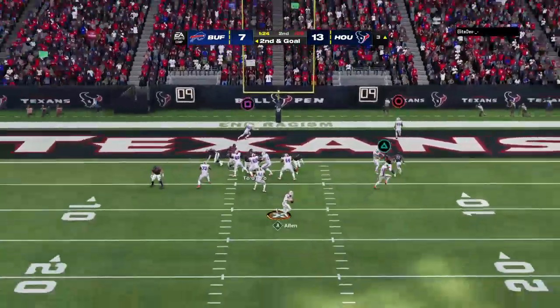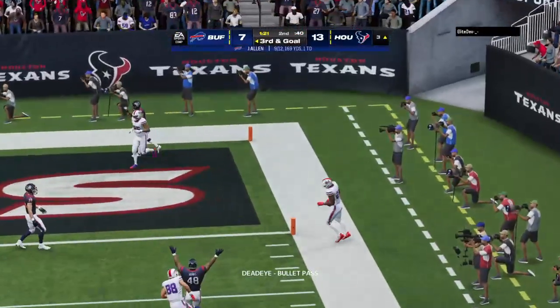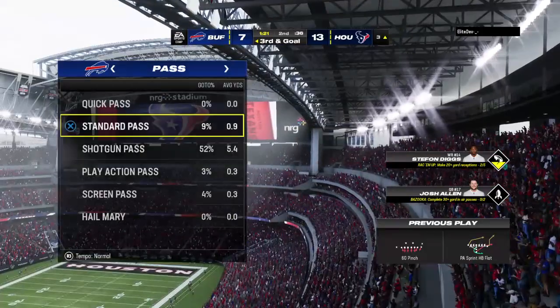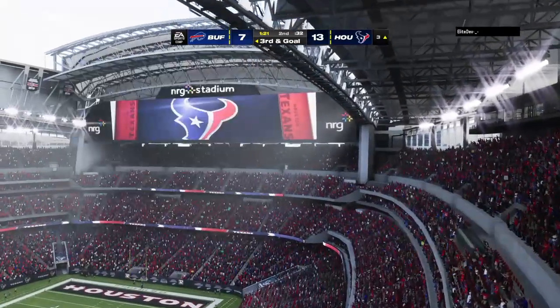Here's Allen to throw it. Rolling to his right. To the sideline, and it's caught, but boy, he's out of bounds. And they try to get him into space coming out of the backfield, but it'll be 3rd down. That's a nice catch, but unable to stay in bounds.